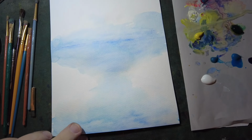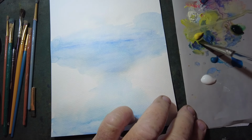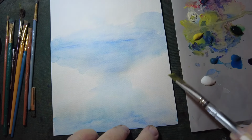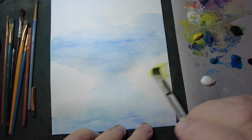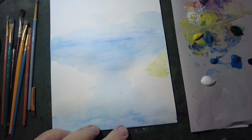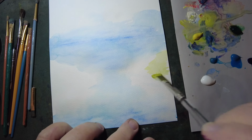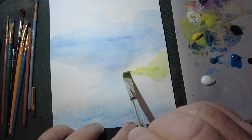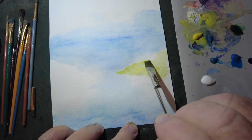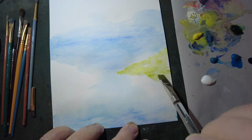So let's just simply put in some really, really yellowed down green at first. Just some yellowed down green. There we go. Just kind of laying in the foundation for this area here. And a lot of this is going to be flowered plants.